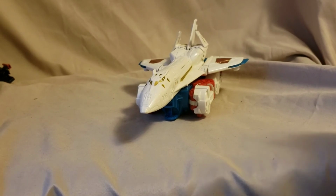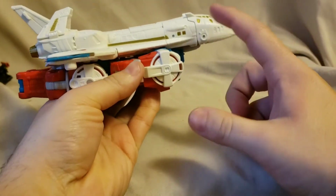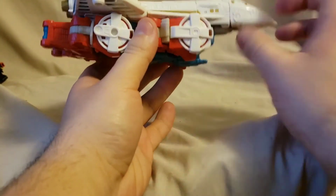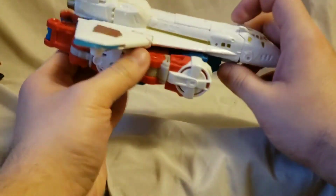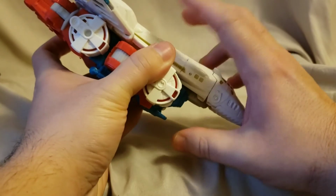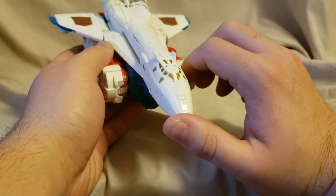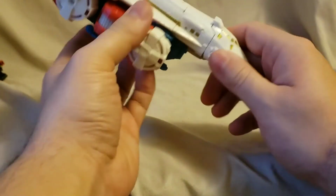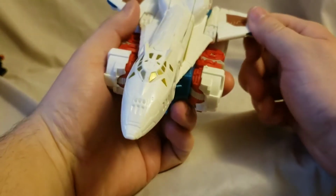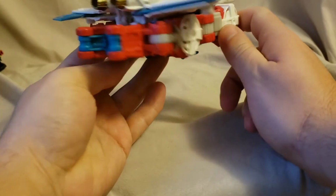Alright, there you go, everybody. As promised, we have Lynx in his alt mode. As you can see, he's a space shuttle. I think it looks nice. I do say this part, which is kind of the bottom of the figure, there's really nothing you could do. I would like it more if you could just kind of pop this part off and just have the shuttle on its own, but all in all, pretty solid alt mode.